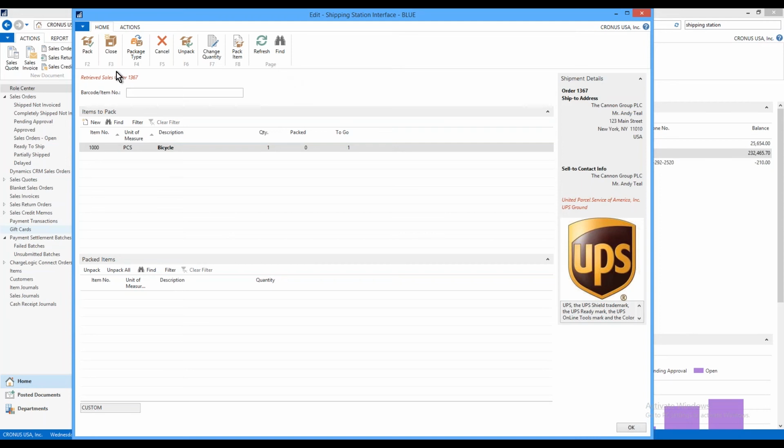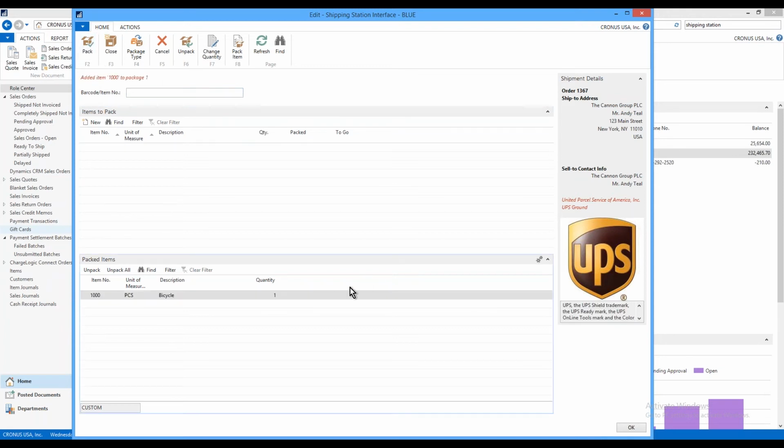So it's checking that, and you can see it actually happening very quickly. But now if I look on the upper right-hand side, I can see that I have an authorization for that full amount. So this is order number 1367. We're going to take a quick trip over to the shipping station.